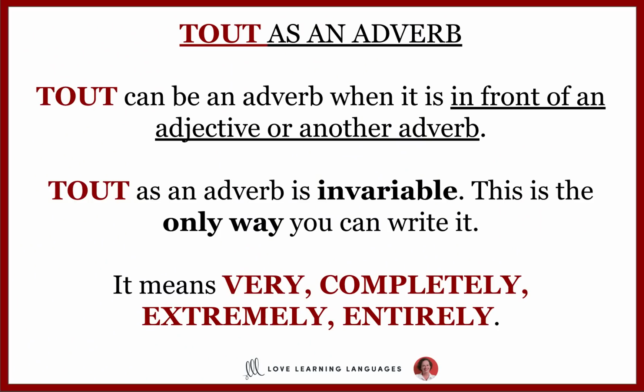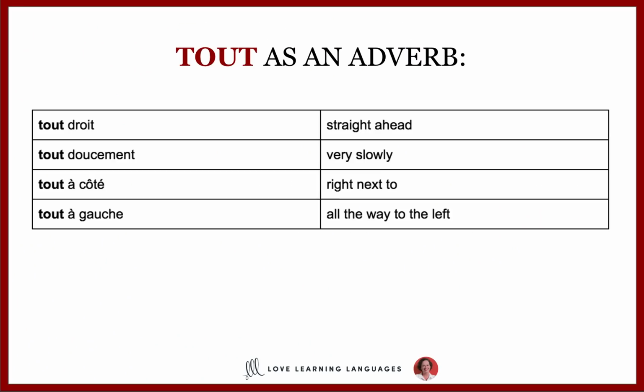So not only can tout be used as an adverb and not change its form, it's invariable, but its meaning changes. So let me show you some examples. Tout droit. Now we have tout droit again. A little while ago, I told you that tout droit meant every right. Well, that's because the word droit, it can be a noun. But here you're using tout in front of droit as an adverb.